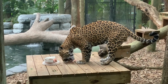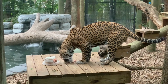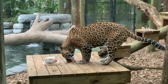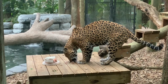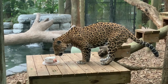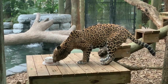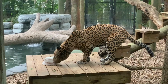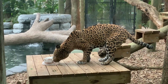Right now, Moolah is enjoying some daily enrichment, which consists of an ice block with fish and chicken inside. An enrichment item is an object, food item, scent, activity, or other stimulus that triggers natural behaviors. He is very food motivated, so hiding food items around the habitat and in things like ice blocks helps keep him active and healthy.